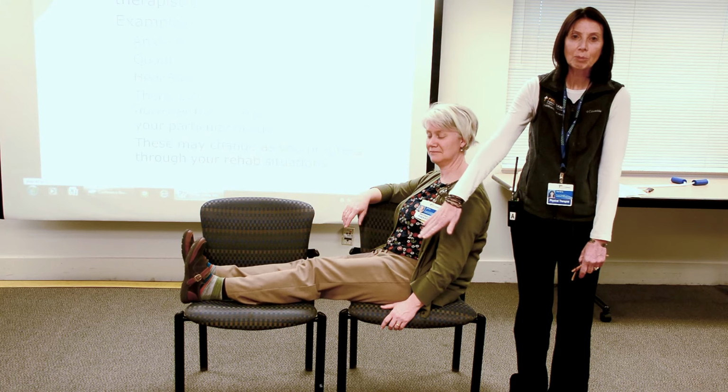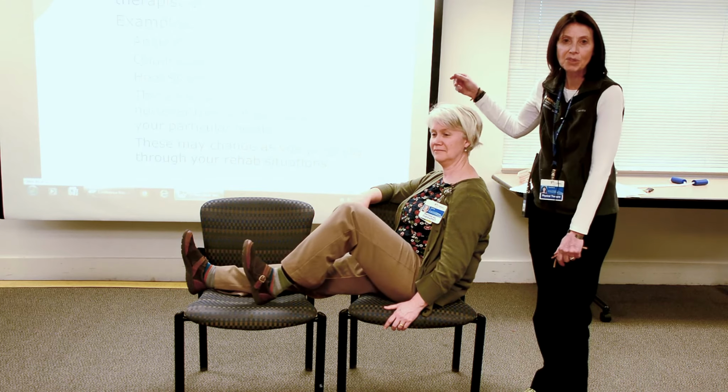The next exercise is a heel slide, and Jenny's going to slide her heel up toward her bottom as far as she comfortably can, and then back down again. So whether you have a hip or a knee replacement, these are an example of 3 of the exercises that you'll be asked to do. And again, try to do some before surgery so that you'll become familiar with them, and that will help for afterwards when we do these again with you.